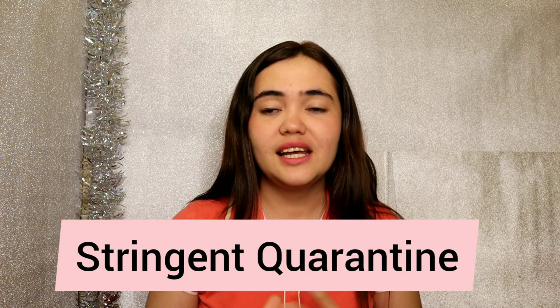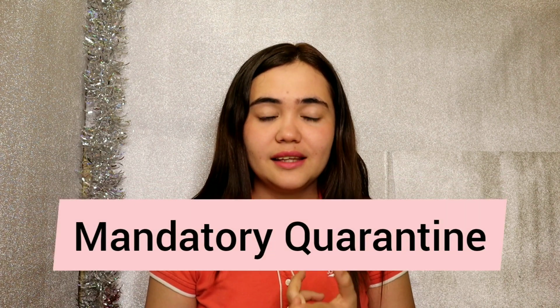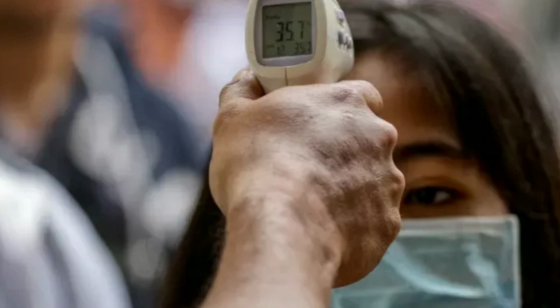Now, there are actually just two types of quarantine facilities that passengers could be subjected to. The first one is the stringent quarantine, and the next one is the mandatory quarantine. The type of quarantine will be determined by which country you come from and through special screening procedures that will be conducted by government health professionals upon arrival in the Philippines. So don't waste your money booking on the wrong type of quarantine facility, okay? If you have any plans of traveling to the Philippines or if you have any upcoming flight to the Philippines, stay with me so you know which quarantine facility you should stay at.